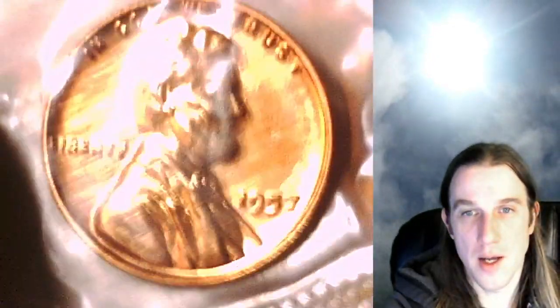So I'm going to put the 56s off to the side. I'll put the 59s over somewhere else too. Nice looking obverse on this one.